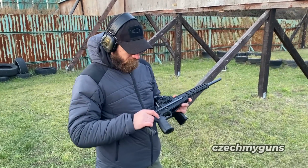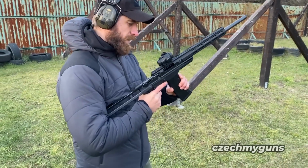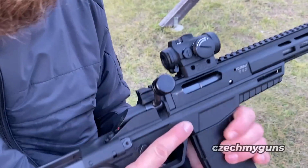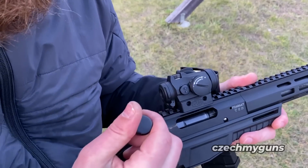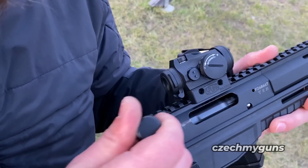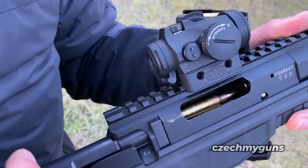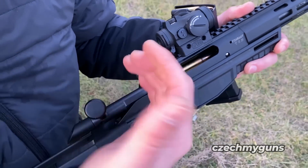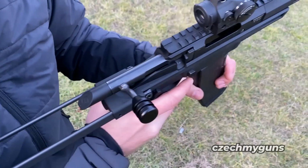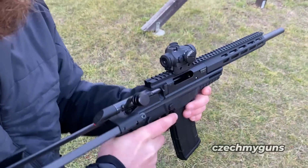Okay guys, so first I want to show you some control feeding with the gun. If I put the mag there and close it, take out the bolt, and I take out the round, it's just not going to pop out. I can control it, I can move it forward and back until I hit the ejector at the very end. So that's what's going to eject the round out. So now let's go for some shooting.